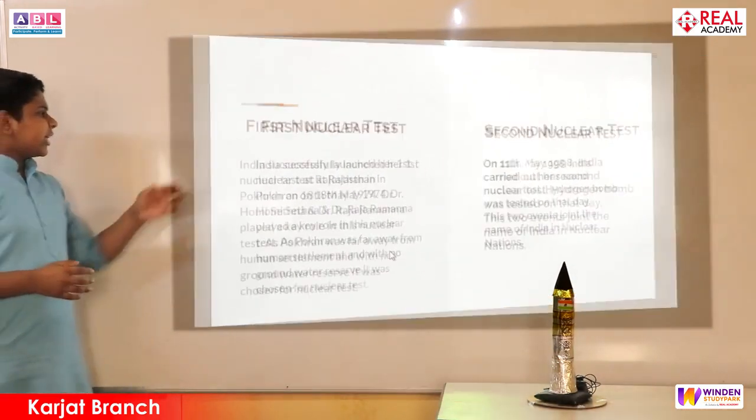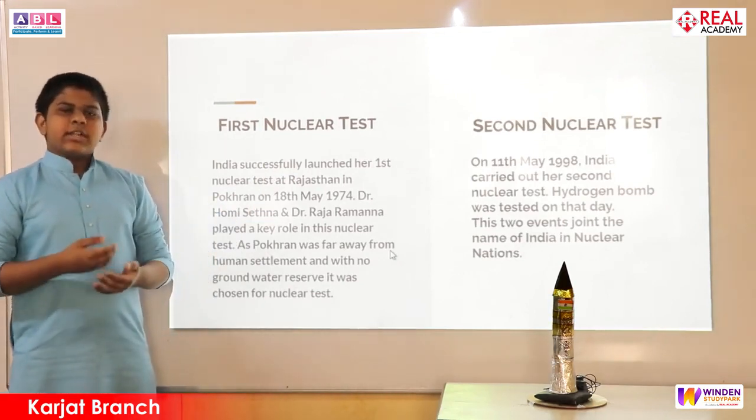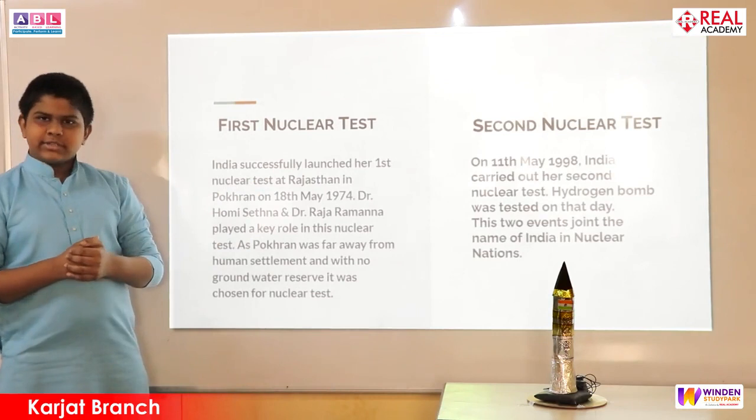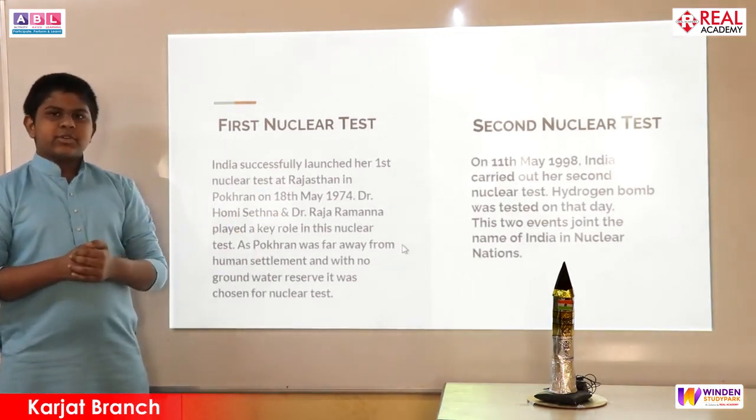Now we will see about India's first nuclear test and second nuclear test. India's first nuclear test was successfully conducted at Pokhran in Rajasthan on 18 June 1974. Dr. Homi Sethna and Dr. Raja Ramanna played a key role in this nuclear test.